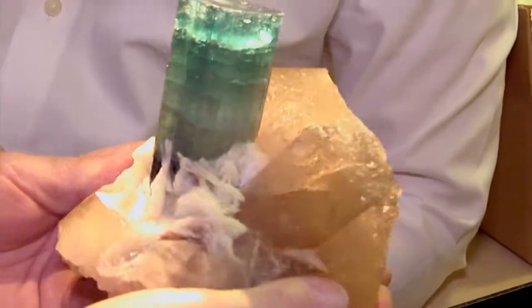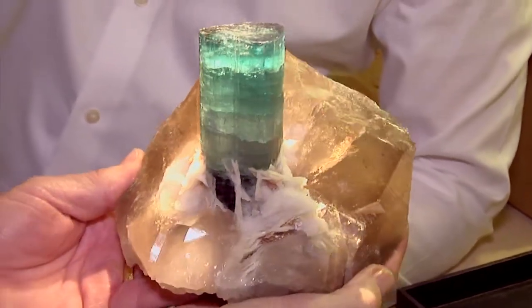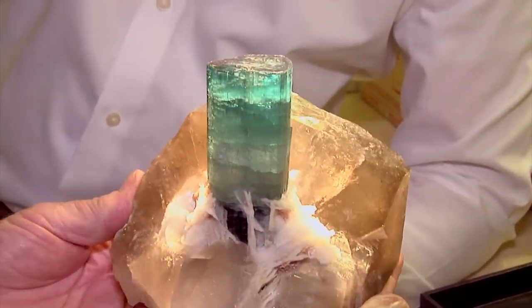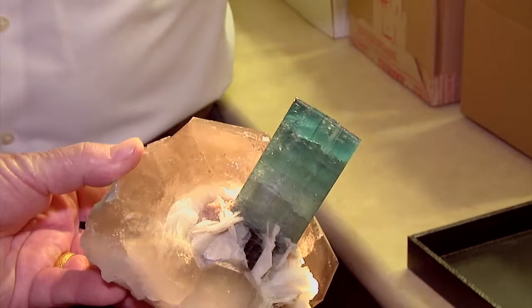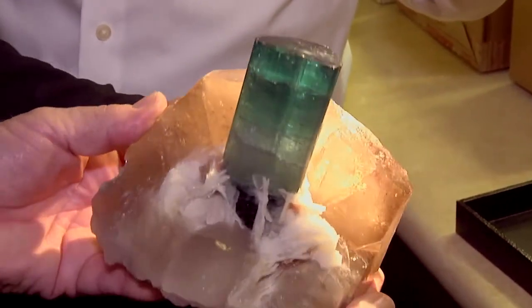They call this indicolite. It is a blue, but it is indicolite. Any of the shades of blue of tourmaline, albite. But this has character with the Clevelandite right at the base, centered right in the smoky quartz mass. It's wonderful. A little bit of lepidolite in there. Yeah, I thought this was morganite, but it is smoky, isn't it? Yeah, it's smoky quartz.